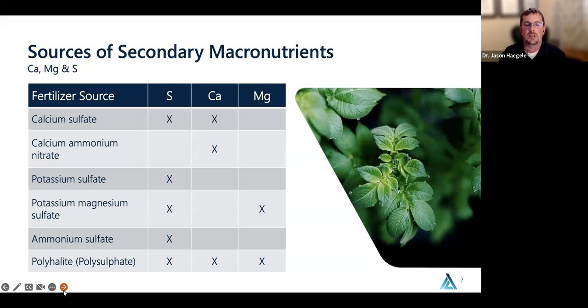These are all great sources of certain secondary macronutrients, and the point of this is not to say that one source is better than another. Certainly all of these have various fits in potato production programs or fertility programs for other crops as well. But the takeaway is that most of these fertilizer sources only supply one or two secondary macronutrients. As we move into potassium magnesium sulfate, we certainly have sulfur and magnesium, and then finally with polysulphate, we have all three secondary macronutrients present in the same fertilizer product: sulfur, calcium, and magnesium.